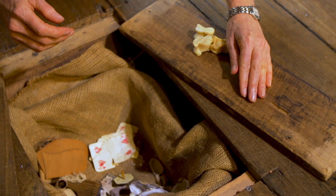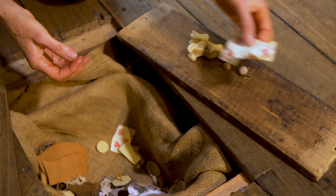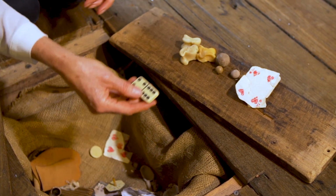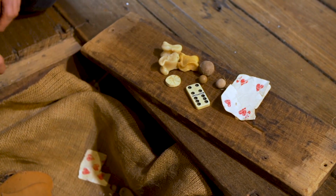Clay marbles, cards, knuckle bones, dominoes and other gaming pieces tell us that games would have been one way that these people spent their spare time, playing games that are still common today.